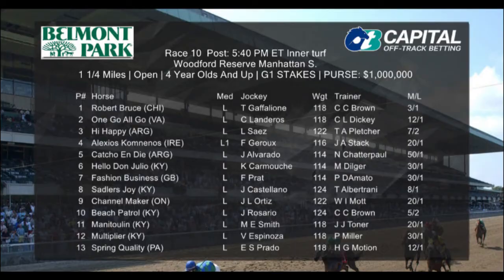On to number 5, Ketcho and Die. 50 to 1 on the morning line. Junior Alvarado is going to be aboard. Did win 2 starts back at Aqueduct going the mile distance in a $40,000 claimer. Stepped up last time in the Grade 1 Manowar.